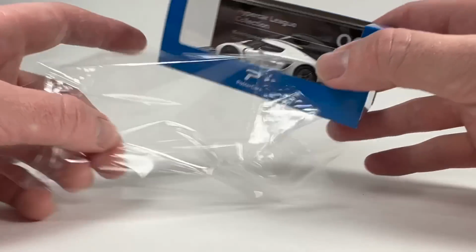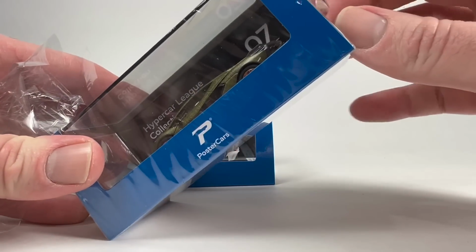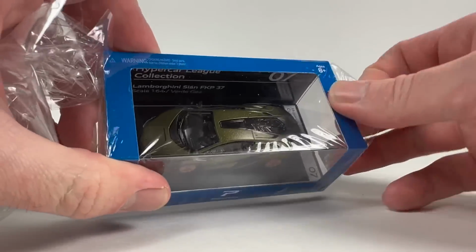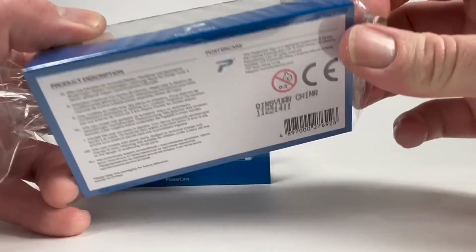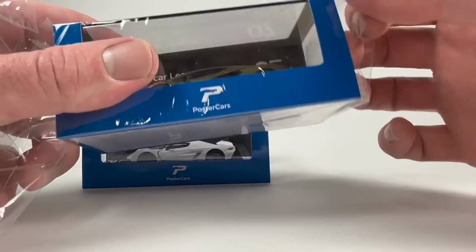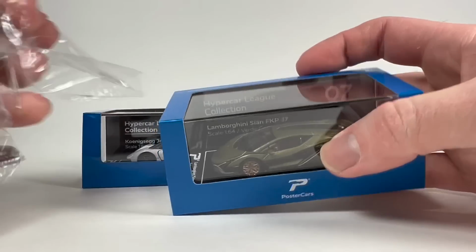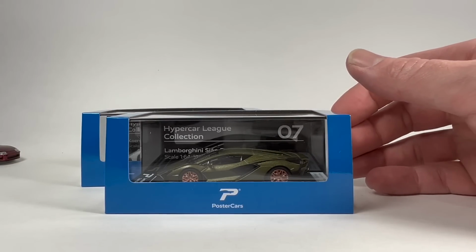That always happens too. I'll say something about a brand being perfect and these are awesome and blah, blah, blah, and then we'll open up one that will contradict what I'm saying right after I say it. It happens. All right. Poster cars.